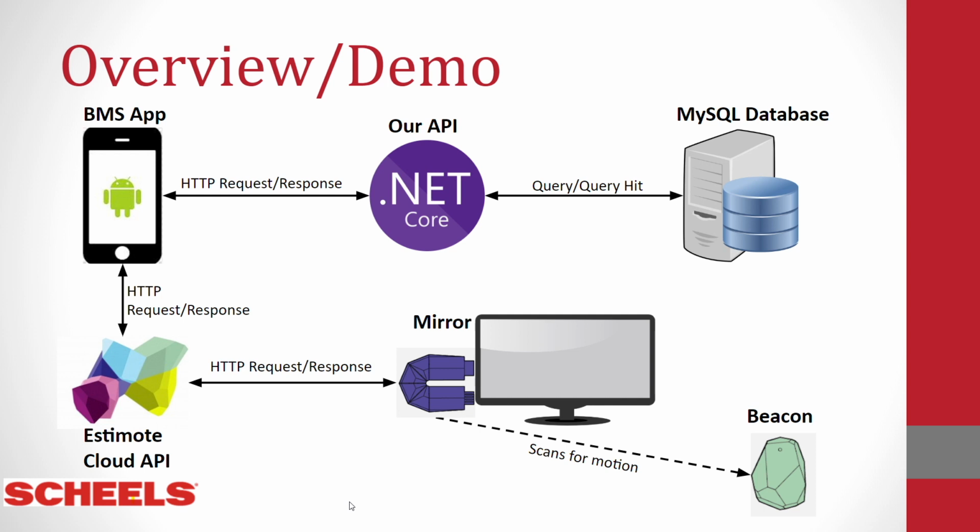Our mirror also interacts with the STML API. It continuously scans for moving beacons, and when it finds one, it gets the attachment information for the beacon and displays the information, thus allowing customers to get the data they need for a product.